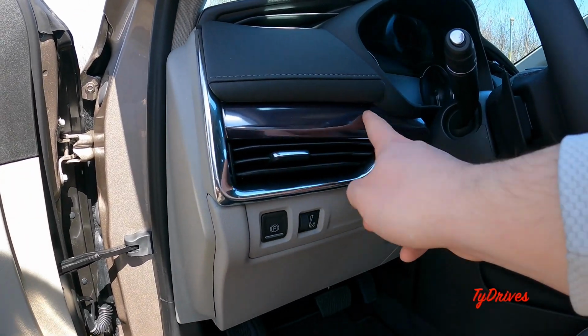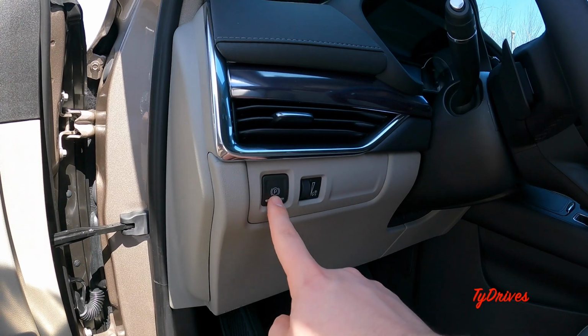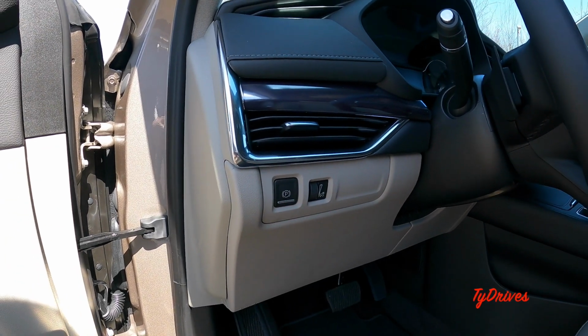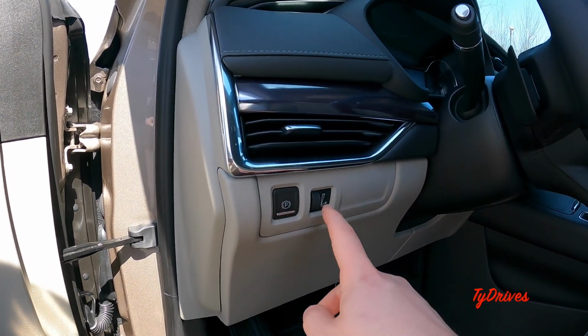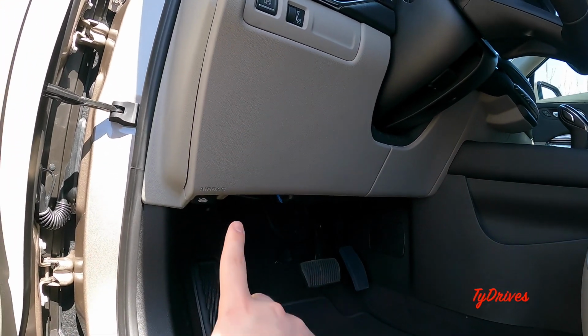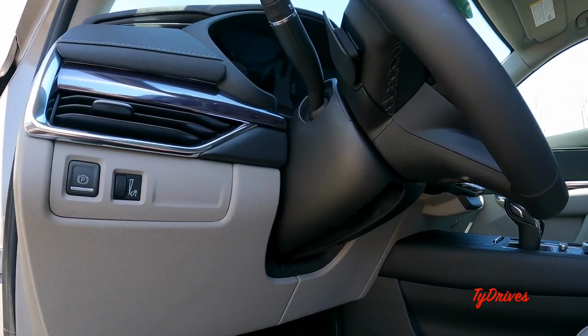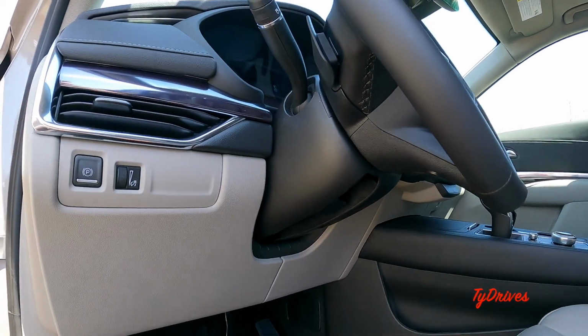We have some more of that pretty cool colored trim, some air vents and bright work, as well as your electronic parking brake. You just tap in to deactivate and activate, as well as a physical gauge dimmer. Down here we have our hood release up under the dashboard and our nice pedals, and we also can see the release for the tilt telescoping steering wheel.